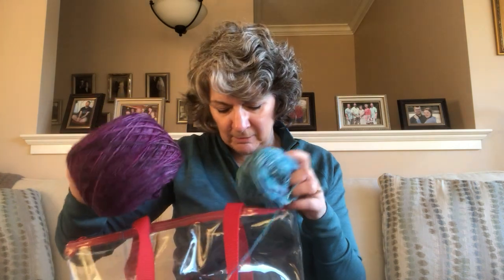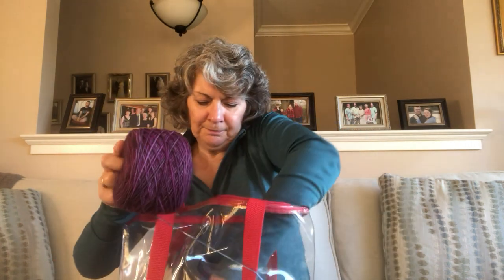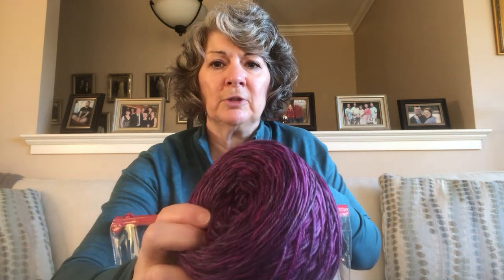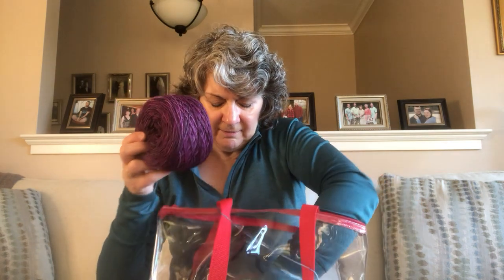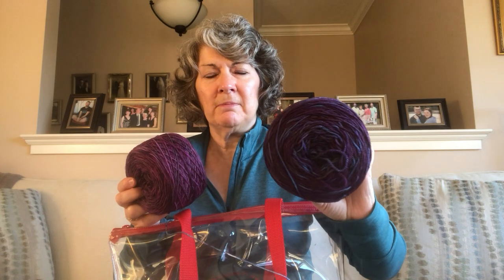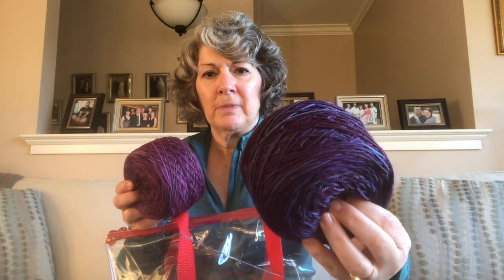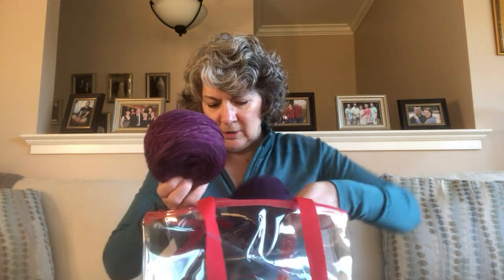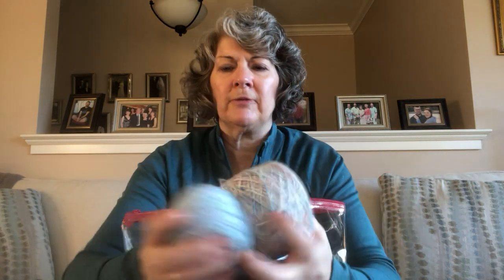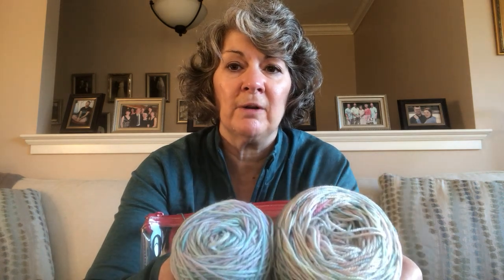Oh, this was from, what's it called? Stunning String Studio. It's gorgeous. This is some Malabrigo. And then I had 2 different skeins I was using. I guess there's only 4 colors. I had these 2 different skeins I was using for the 4th color because I didn't have enough of one.